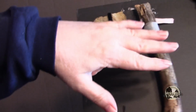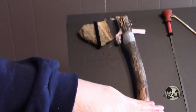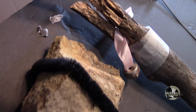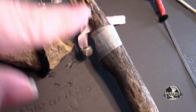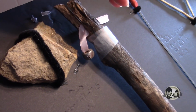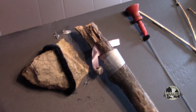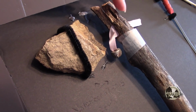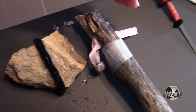But they'd taken the ribbon and made this. And as you can see, there's a slit in the stick, and they stuck the ribbon through it. Now there's tape on here because when I first started keeping things, I didn't keep them in boxes like that. I was putting them in like a shoe box or something, and it bumped up against something else, and this broke off. So I just wrapped tape around it to keep it together.